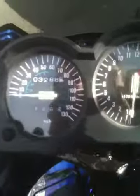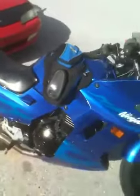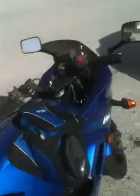You can see there, 3268. I've owned it since it was brand new. I have my tank bag on there, so I'm gonna throw the camera in there and take a video of it while I ride it.